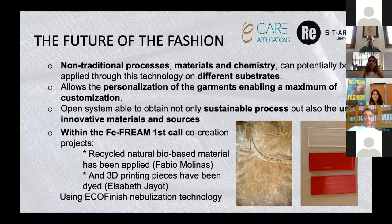If we talk of the future of fashion, we really believe that fashion should push also to use this kind of technology that allows running not only traditional processes, but also other materials and chemistry, also adding different substrates. These technologies allow the personalization of the garments and make possible the maximum of customization. And because it's a very open system, not only standard processes can be done in a sustainable way, but also the use of other innovative materials.